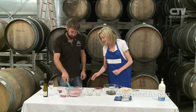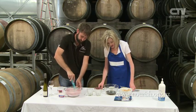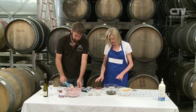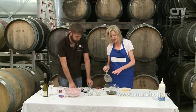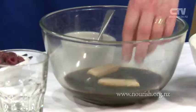So is that mixed in nicely? Just a little bit more maybe. Perfect. So now if you just want to pop that whisk on there, you can. And we're just going to start to layer that, and I'm going to start to soak my lady fingers in here. While we do that, why on earth are there so many nets all over all the grapevines in the whole area?